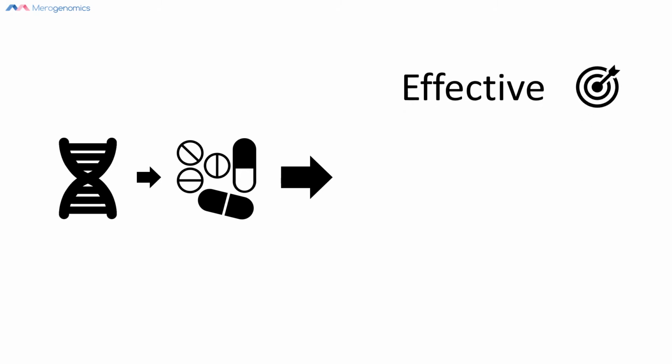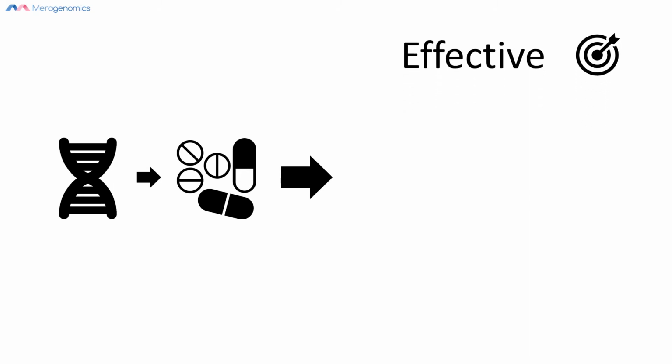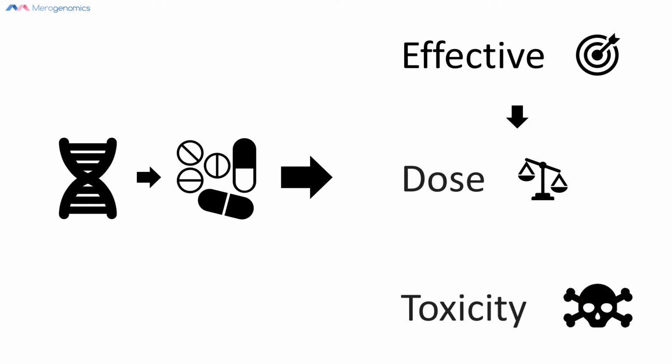The way this can be achieved is through, first and foremost, improved dosing of your medication, as well as, in some cases, learning about the potential toxicity profile of medications based on your personal genetics. Dosing is the most common application.